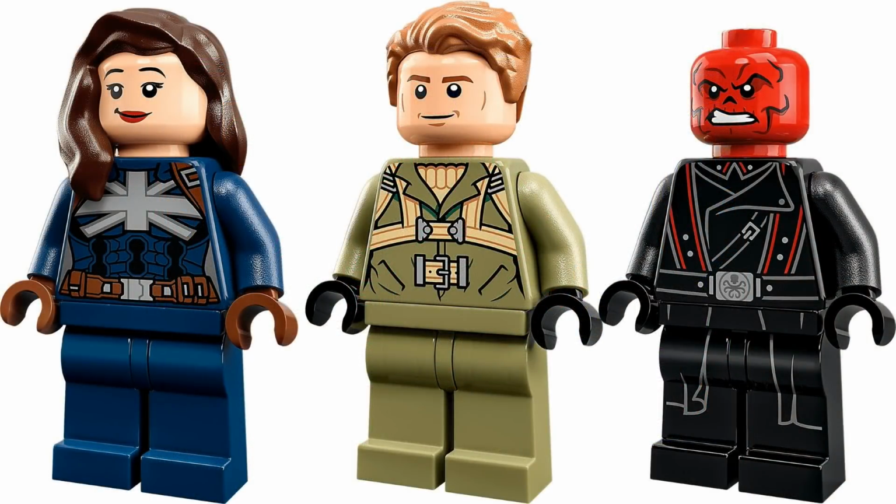Here we get Captain Carter, Steve Rogers, and the Red Skull. And this is actually the first MCU Red Skull that we've ever seen, so it's great to have this minifigure. Now, his prints aren't too different from the other variations of Red Skull that we've seen before, but this is the first official MCU variant, so it does look pretty cool.